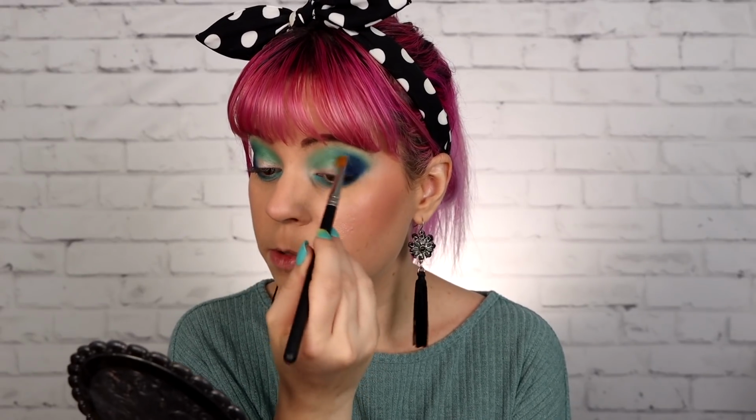I am of course going to put on some glitter primer, because it's going to really help pick up the shadows on my brush here. I figure that this formula is probably best used with a finger, but I despise using eyeshadows with my fingers, so I'm just not going to do that.